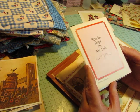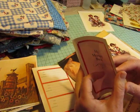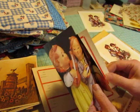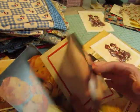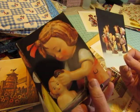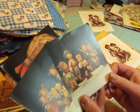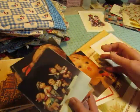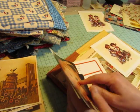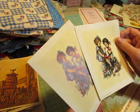Special days in my life. Oh, these are the Hummel pages. So these are just photographs of the Hummel figurines. Oh, these are great. What wonderful journaling cards, and they have the lines on the back. These are wonderful, Pam. Oh, wow. I'm so glad these came, because probably next week I'll be making that Hummel journal. Oh, thank you so much. There's another couple of those prints.